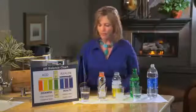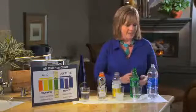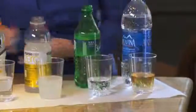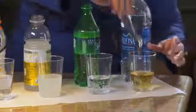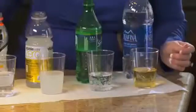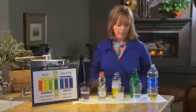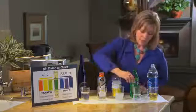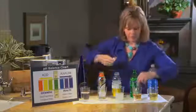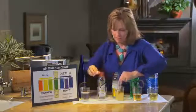So what we want to show you here is what the pH is of these types of liquids. Aquafina, or bottled water, anything done with reverse osmosis, or distilled, will look like this. Now, you can see from this chart, the colors go from acid to alkaline, and there's 14 points in a pH scale. So, yellow or orange doesn't look like it's on the healthy side.